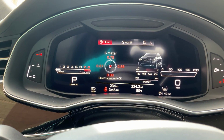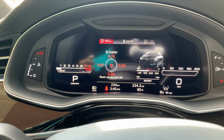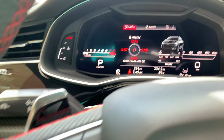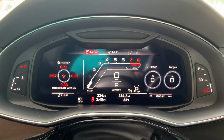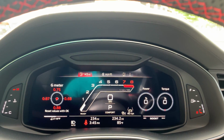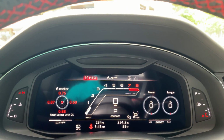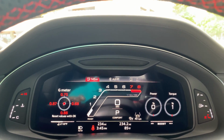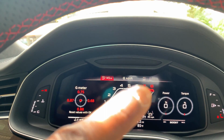One thing I do love about this new virtual cockpit is how deep and rich the colors are. It's mesmerizing. So start right here. I'm going to click this button right here where it just says view, and you can see this has a rev, horizontal L shape, like an inverse L, and then you rev it. Obviously it won't rev past 4,000 RPM because of the new regulations, rev limiter, whatever you want to call it, in the US. But on the left, you can see the G meter. On the right, you can see the power and torque.